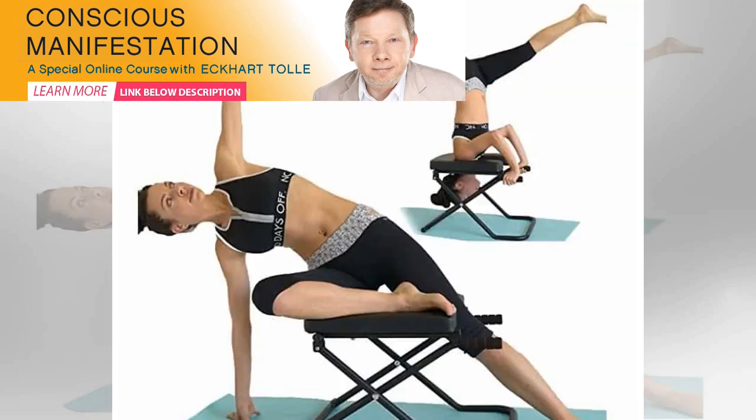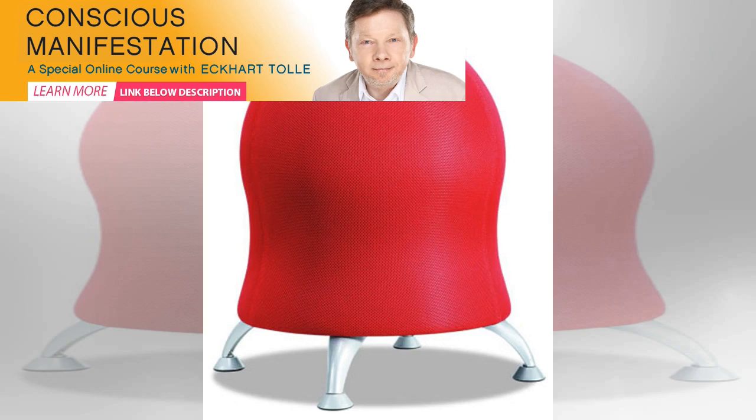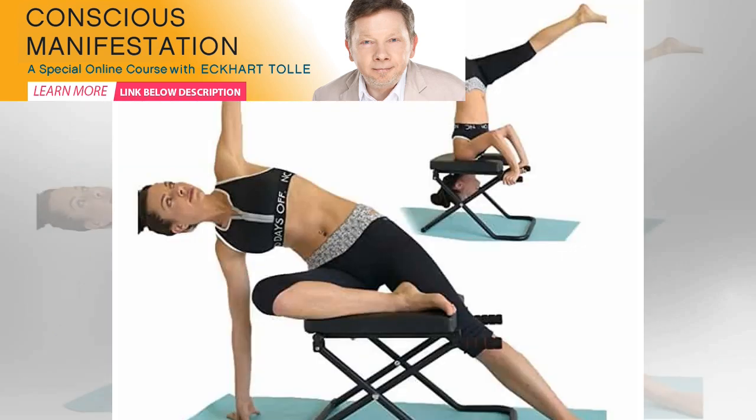But which is the best yoga chair to buy? Which yoga chair to buy? That's the question. There are several different types of yoga chairs. All of them are wonderful pieces of furniture for yoga studios. But which is the best yoga chair for you? Let's have a look-see, shall we?